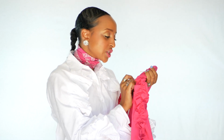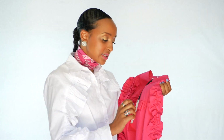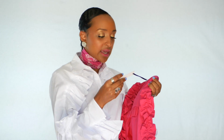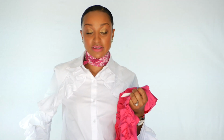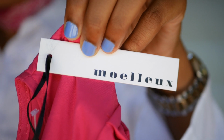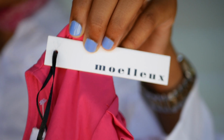It definitely was on triple markdown because there's definitely two red tags underneath the $7 red tag, so that was amazing. And this top is by Molux. I didn't take French. Okay, I'm just gonna show you guys the brand because I can't pronounce this. So whatever brand that is, that's the brand of this shirt.